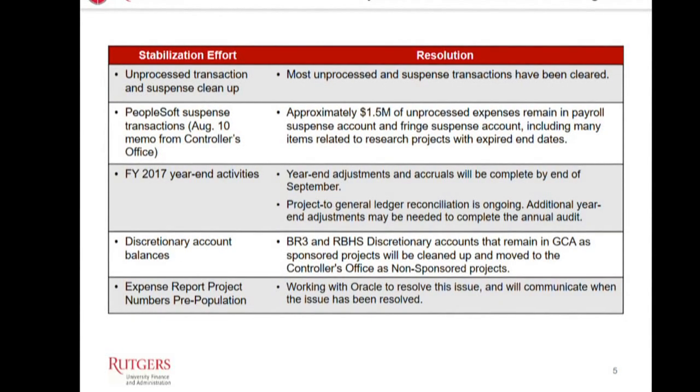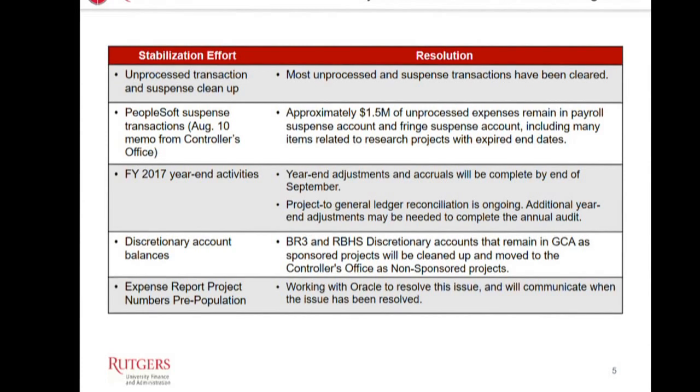So these are the things in financial management that are still open. In terms of unprocessed transactions, we're down to a small number that have not been cleared, and these are not a result of Cornerstone. These are regular PeopleSoft suspense entries that have to be cleared, and there's been a lot of back and forth with departments in terms of where to put these suspense transactions, and that number is down significantly.